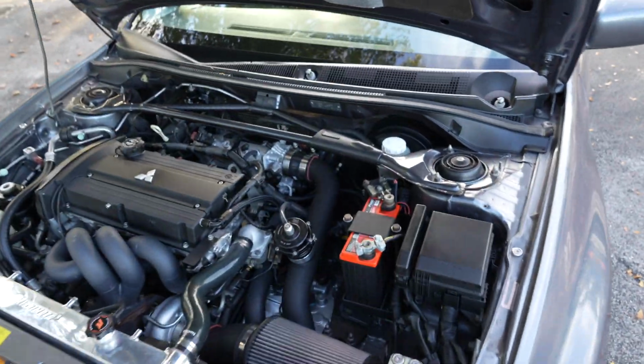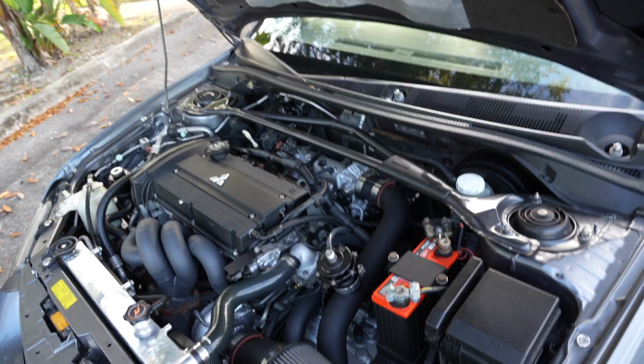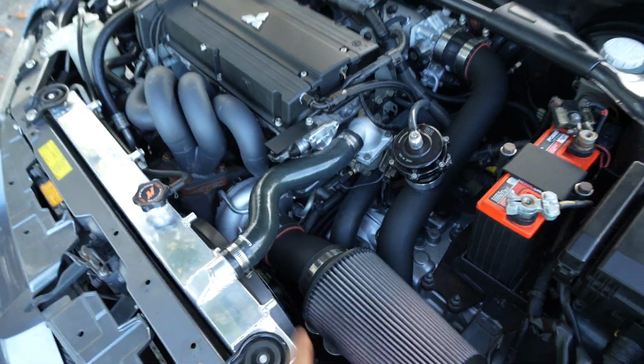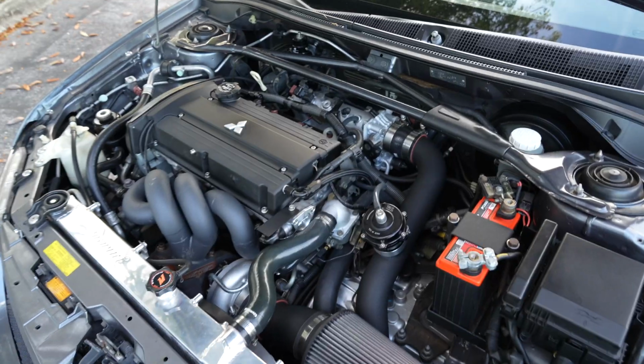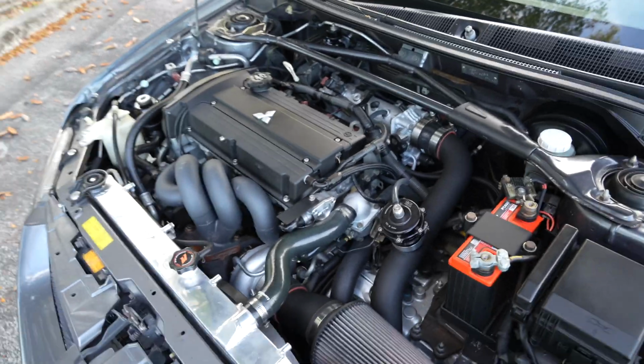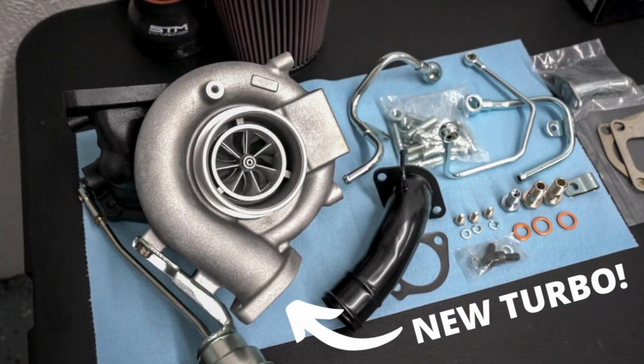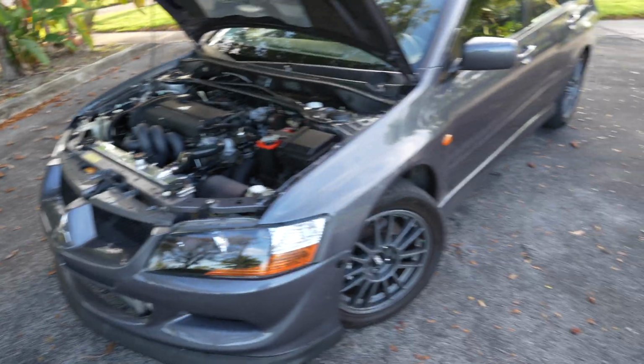Again, if you guys have any questions, I'm going to try to put all the details as well. Brand new coolant hoses. Bottom one is OEM, top one is Mishimoto. Brand new silicone hoses in the rear for the coolant. And just so you guys know, this car is currently pushing 417 horsepower on E85 from this Agrinari 52mm billet turbo.